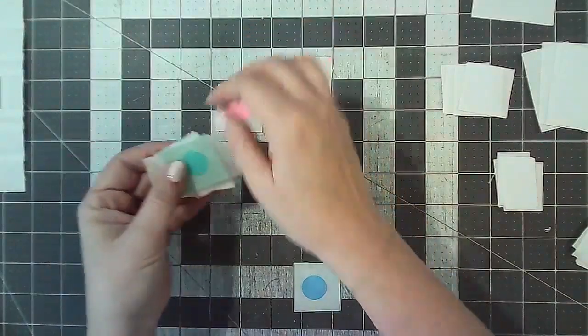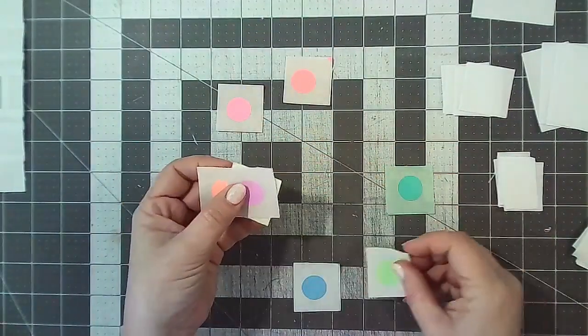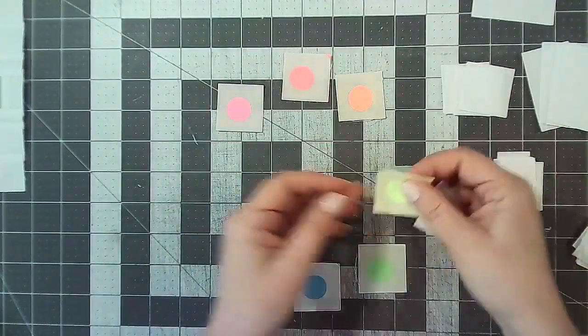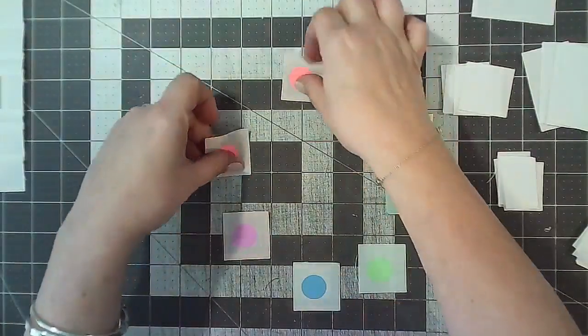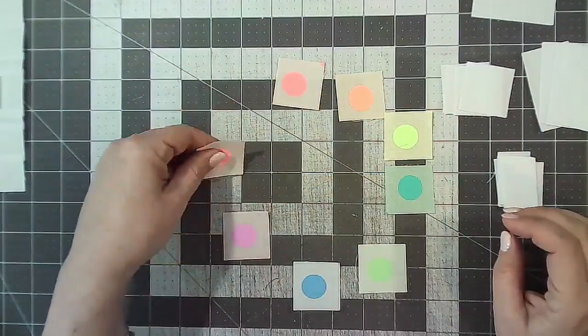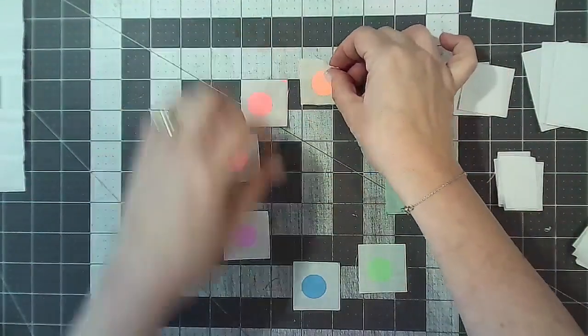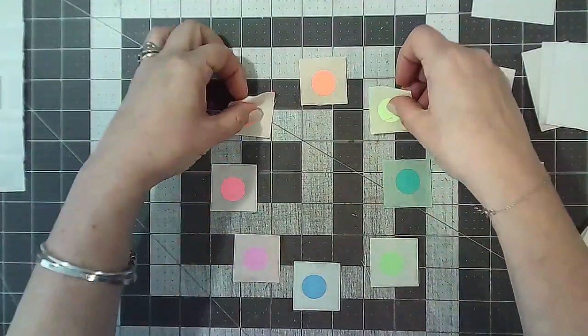Lay out your circles. These could all be the same colour if you wanted them to be. I'm just choosing to do them in kind of a rainbow-esque-ish order. 1, 2, 3, 4, 5, 6, 7, 8. I've got 8. That's it, like that. So it's going to end up looking a bit like that.